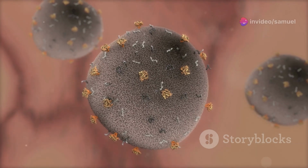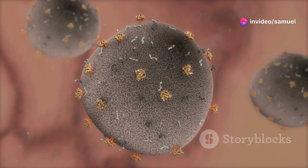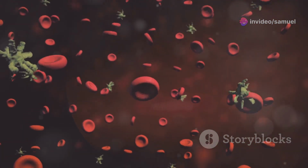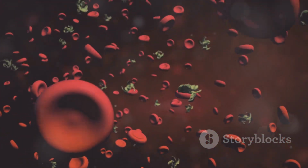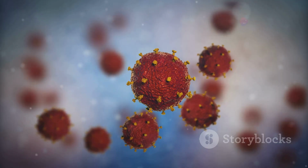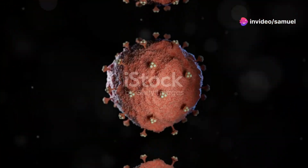Without CD4 cells, our immune system would be like an army without leaders. It would struggle to mount an effective defense against infections. This is why HIV, the virus that causes AIDS, specifically targets and destroys CD4 cells. The destruction of CD4 cells by HIV weakens the immune system, leaving the body vulnerable to a wide range of infections. This is what makes HIV so dangerous. It disarms the very system designed to protect us.